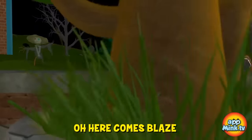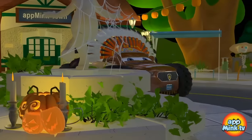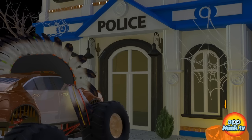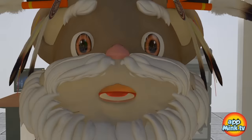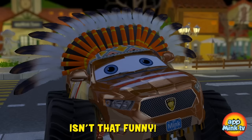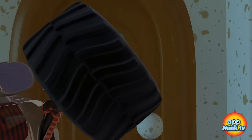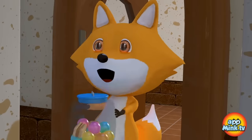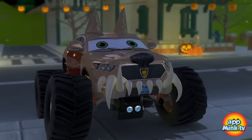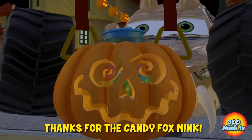Oh, here comes Blaze. He's sneaking up to the police station. Oh, you and Police Chief Mink are both wearing the same costume. Isn't that funny? Thanks, Police Chief Mink. And now Fox Mink's house. Don't scare him too much with that werewolf costume. Oh, you're scary. Thanks for the candy, Fox Mink.